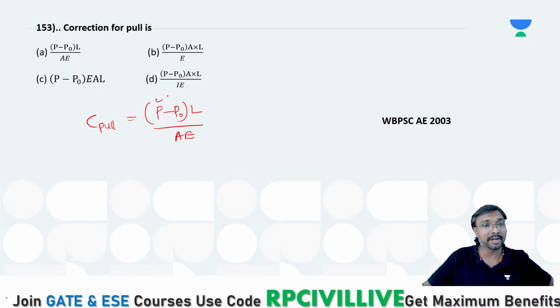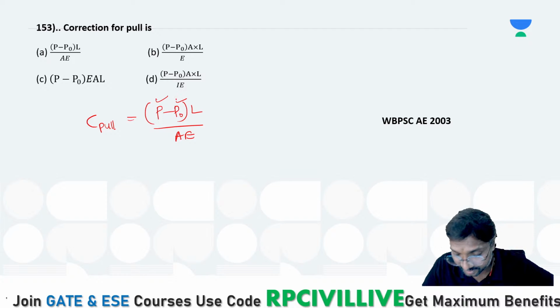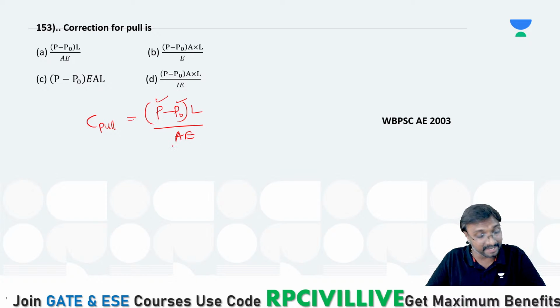So what is it? P is the applied pull, P naught is the standard pull, right? And A is the area of cross section of this tape. And E is the Young's modulus of elasticity of this tape material. L is the measured length, right? L is your measured length. So what is the option? Option A will be the correct one, right?